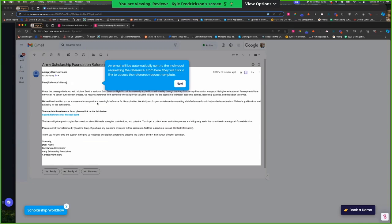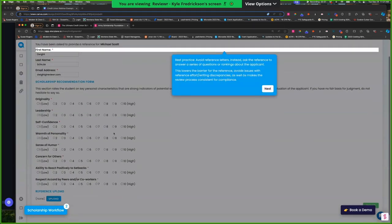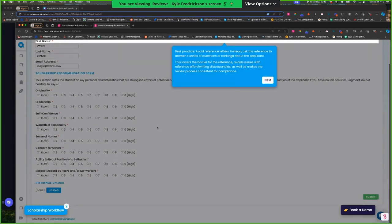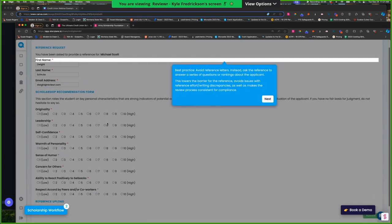So in Reviewer, when they click on that link, you can totally still have them upload a letter, but instead treat this like an essay. So you ask the reference to, instead of saying, hey, go write an open-ended letter, instead answer these questions. In this example, they're actually asking the reference to rank the applicant on a series of qualities that align with, in this case, the credit union's mission and vision. But what you could instead do is say, hey, reference, answer these 3 questions about the applicant. Again, it's almost like a little mini essay for them. So it lowers the barrier because they're simply coming in and answering the questions that sit in front of them.